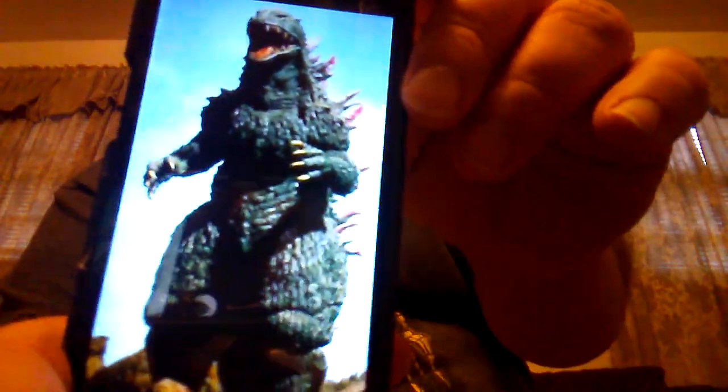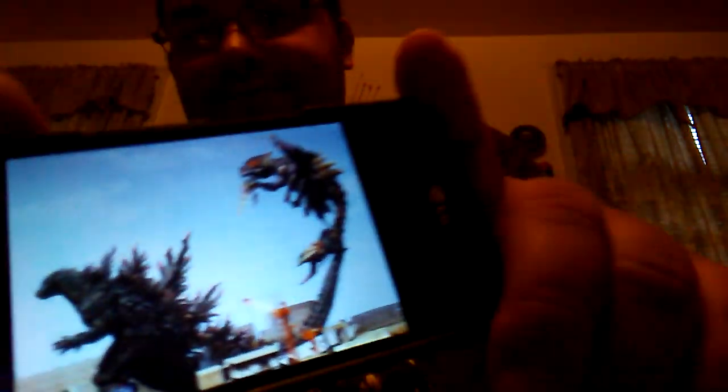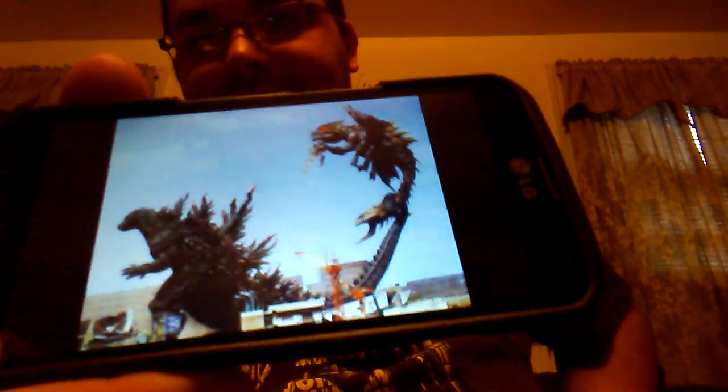Number 9, Godzilla vs. Mechagodzilla variation. I really like this suit. Maybe it's because I like Godzilla vs. Mechagodzilla better than Godzilla 2000, but I just think it's a better suit overall.